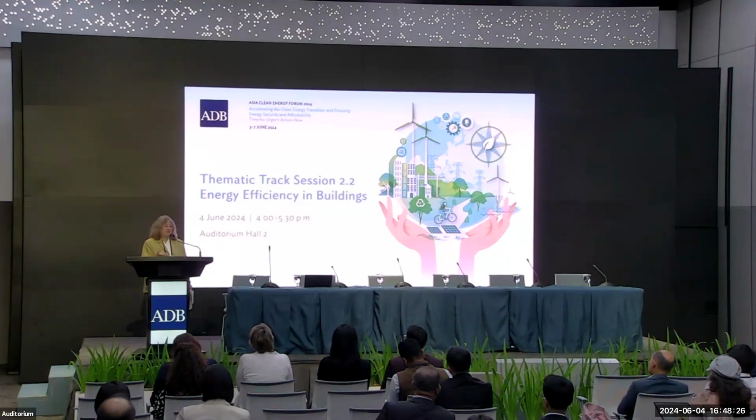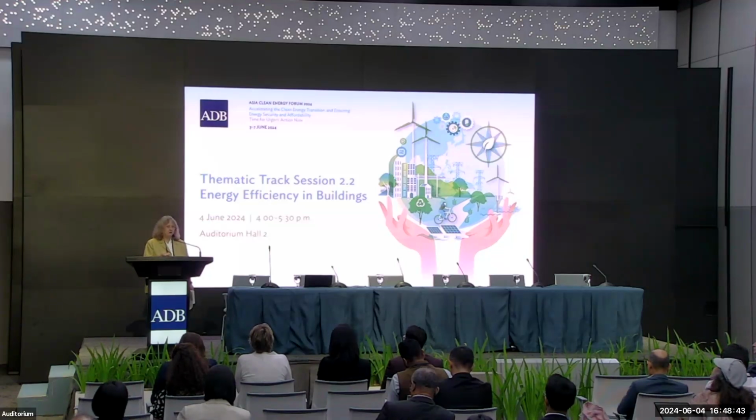And a lot of what you said is about the power of government, both in that context to perhaps even have more stringent requirements in those contexts, leading by example, of course, in terms of government buildings, and also using the government buying power with public procurement. So all very, very important points there.